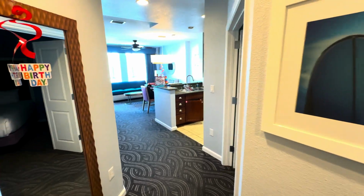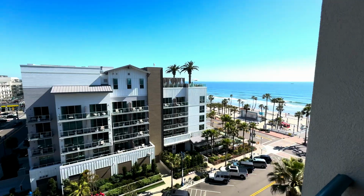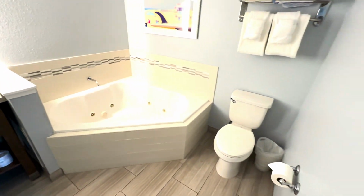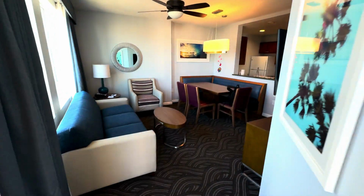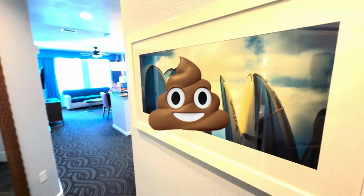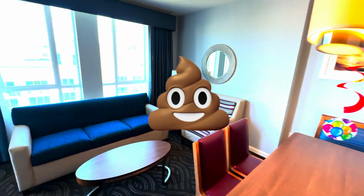The room feels more like a condo with a full kitchen, family dining table, living room, ocean view balcony, primary bedroom and bath with jetted hot tub, plus a second bedroom and bath for a family getaway. Very nice. However, it smells like poop, or that sewage smell. So gross. More about that a little later.